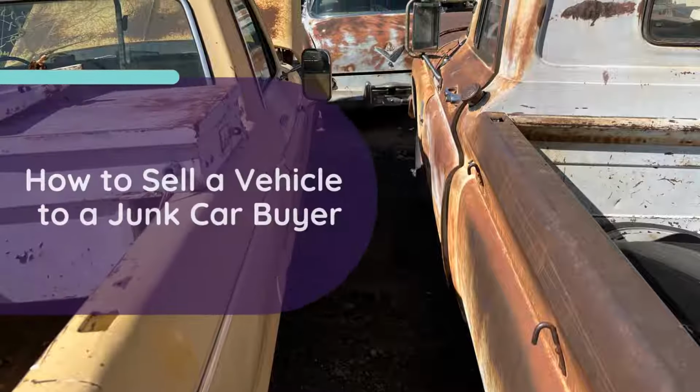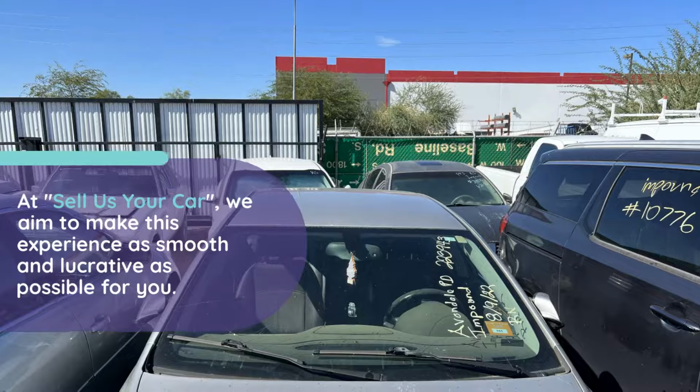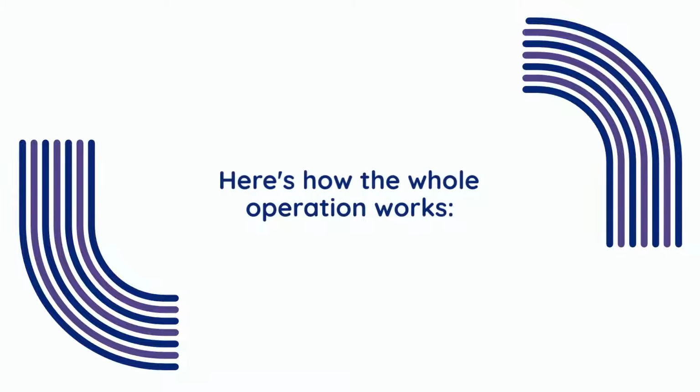At Sell Us Your Car, we aim to make this experience as smooth and lucrative as possible for you. Here's how our junk car buying operation works.